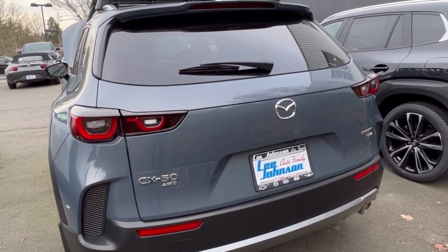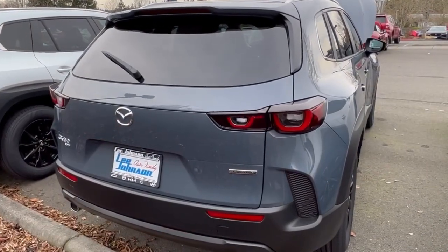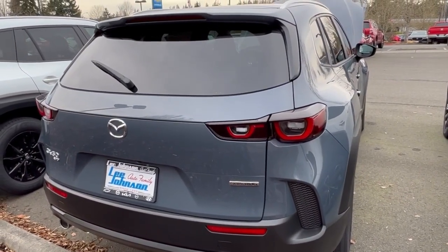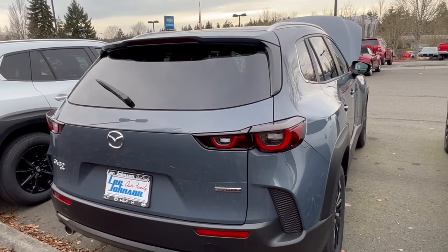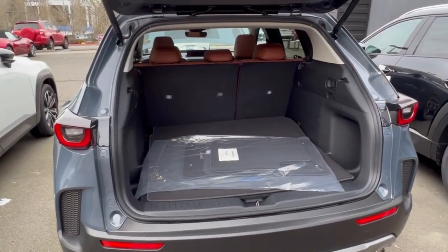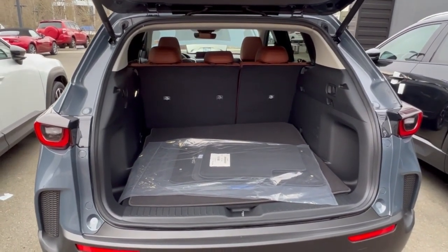One thing that I cannot forget is that this CX-50 with the 2.5 turbo is able to tow up to 3,500 pounds, which makes it better than the regular Mazda CX-50 with the naturally aspirated 2.5 liter 4-cylinder engine, which tows about 2,000 pounds.